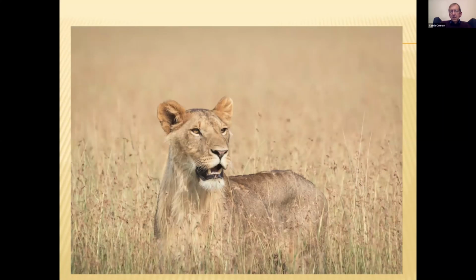And then male lions, when they reach the age of 2 or 3, have to leave the pride and go off and do their own thing. So you might not realize it, but this is a male. Looks a bit like a female to me, but he hasn't yet developed his mane. So you can see signs of it sort of under his chin on the neck there. It's developing.